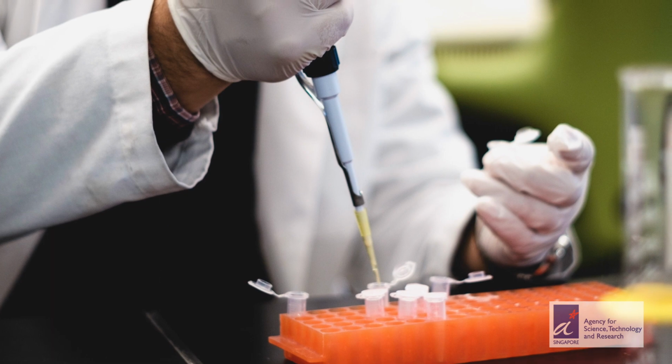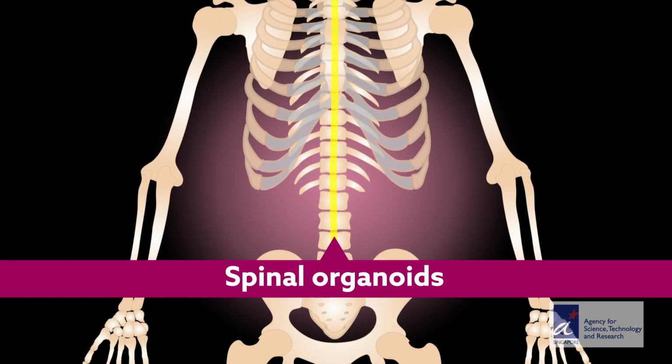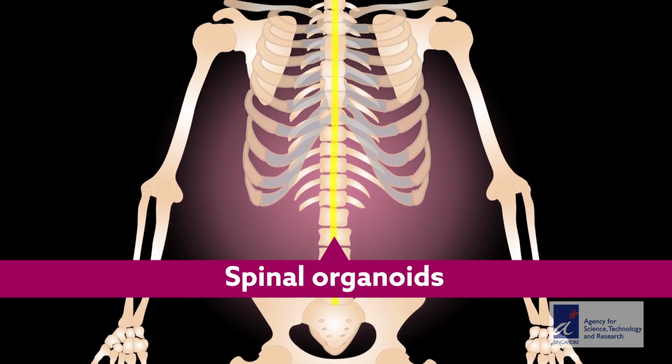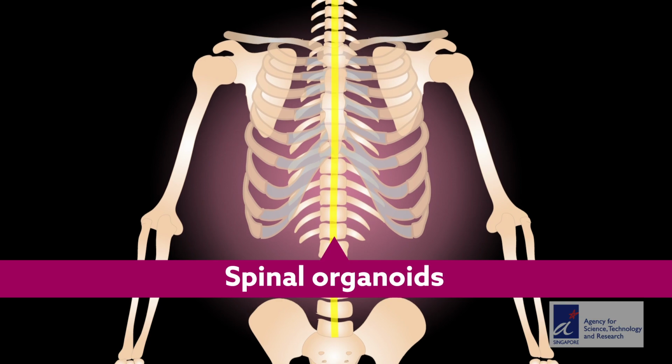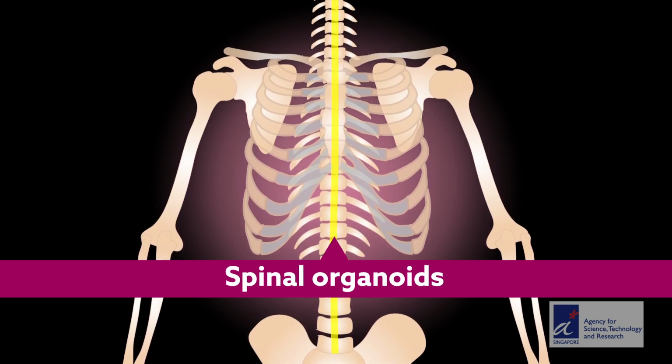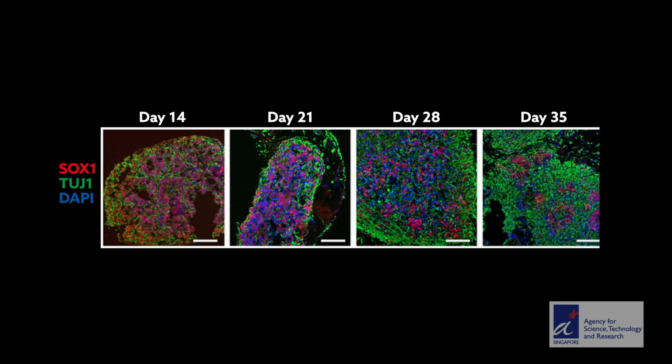Now, scientists from STAR have started to make headway on this problem. They're using so-called spinal organoids, which mimic the developing spinal cord in both form and function, to gain new insights into neurodegenerative disease. To create the organoids, they used a chemical cocktail to coax stem cells into morphing into different types of spinal cord cells.